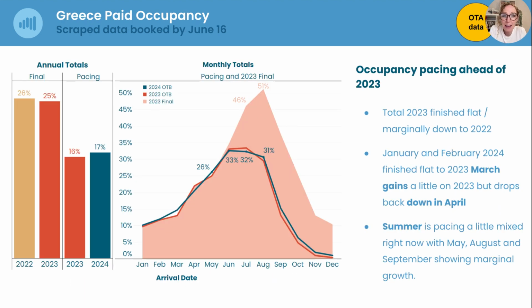Now, that was taking a view of the KeyData integrated clients, which tend to be professional hosts who are using tools such as KeyData and other pricing revenue companies as well, and understanding their data. When we take a look at the wider market view, then we see a similar story, but not quite as extreme. So we can see where we're pacing for 2024 versus 2023, we're marginally up. We're at 17% rather than 16%. So again, we can see 23 to 22 finish pretty flat.